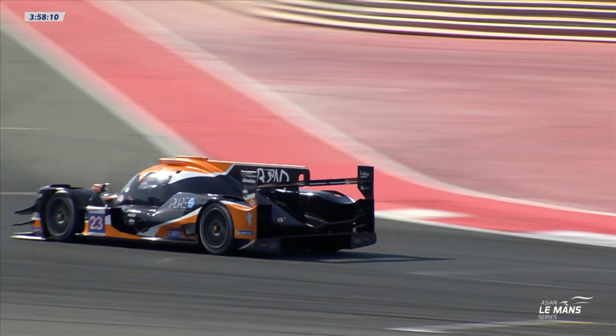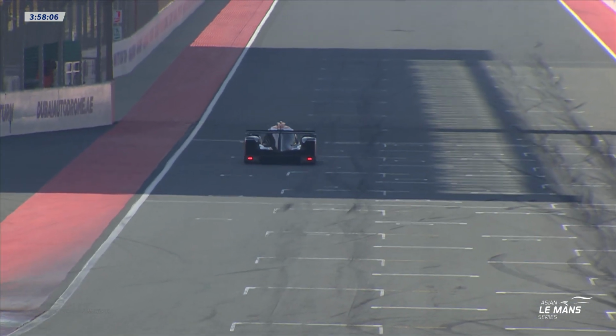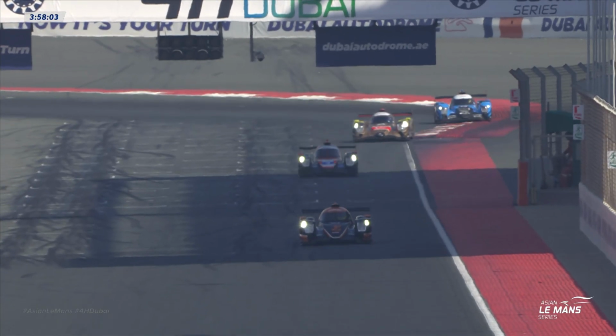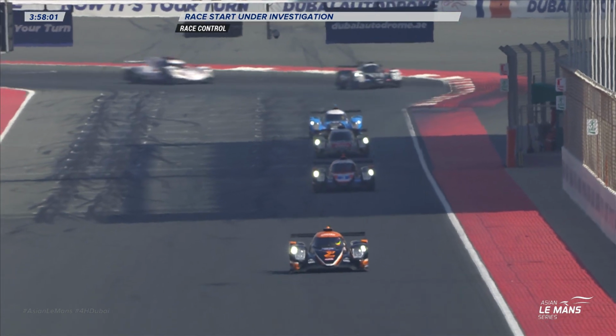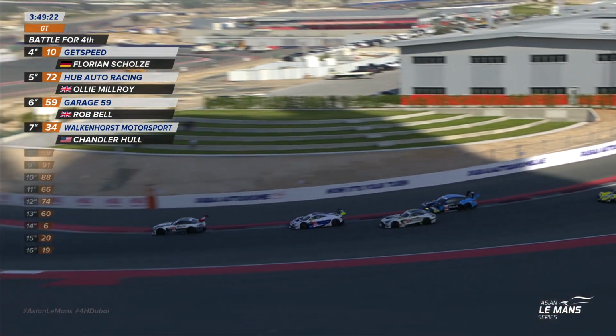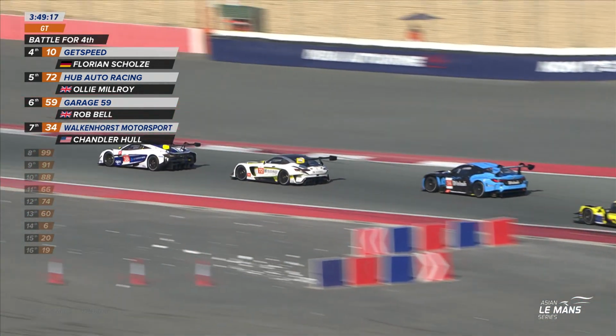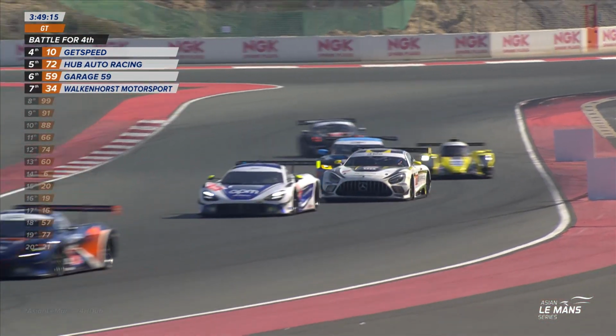And it was the pressure from Garnet. When he passed him, Charlie got a little flustered. Cold tyres coming through 11, just got a little bit too early on the gas, spun it around, and it can be just lost in a heartbeat. And look behind there, the BMW trying to make the move through. Does he? Doesn't manage it there, but Rob putting the move on the Hub Auto car. Yeah, this is what this is all about.